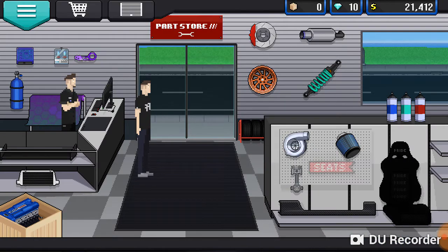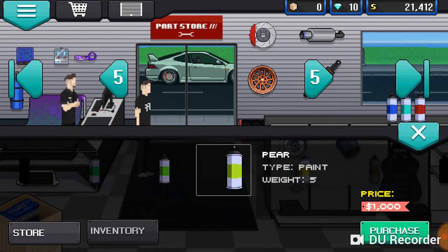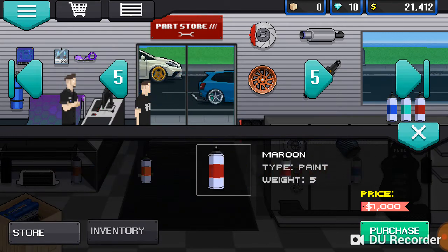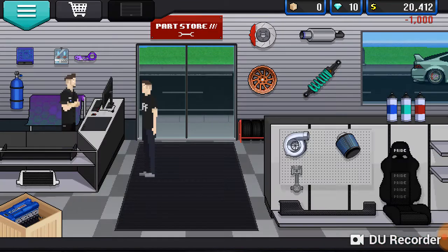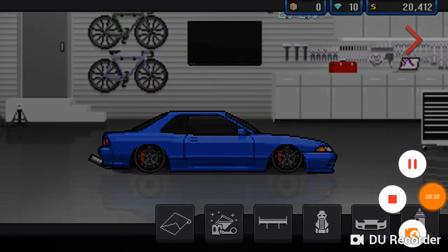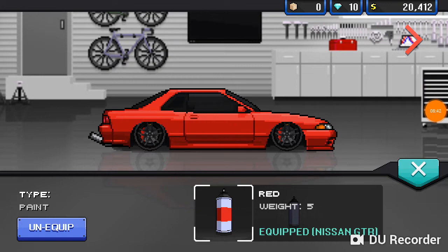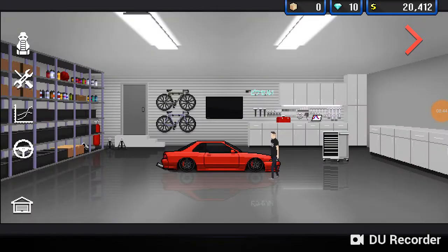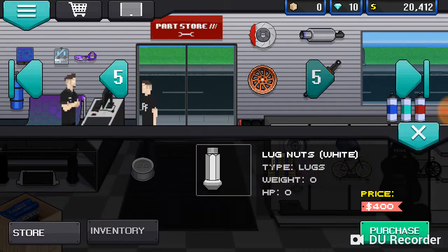Guys, I was thinking like a black for the color of the car. So like, I don't know. I really don't know what kind of color. A red maybe with a black. Oh my God. Whoa. We're gonna keep that color, but let's get window tint.